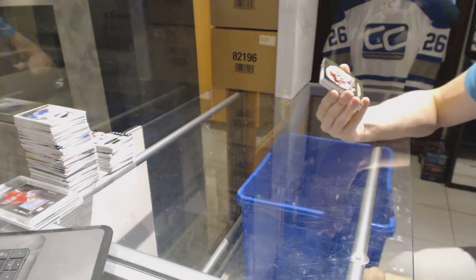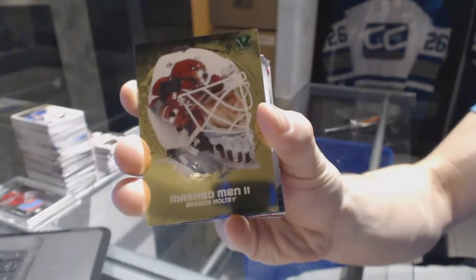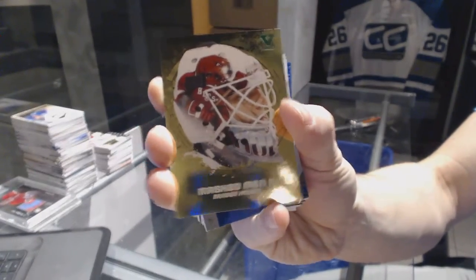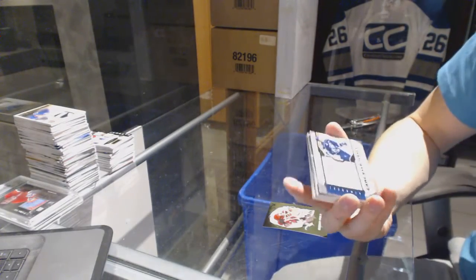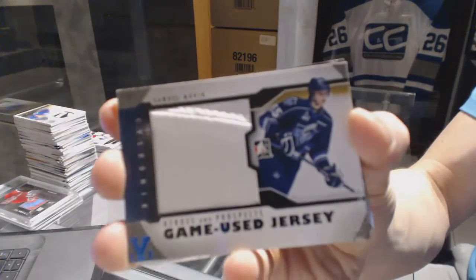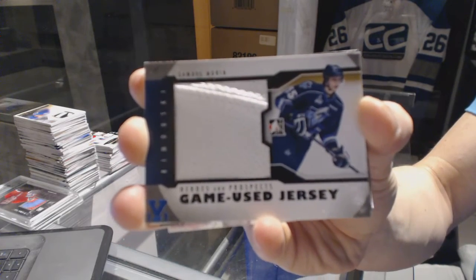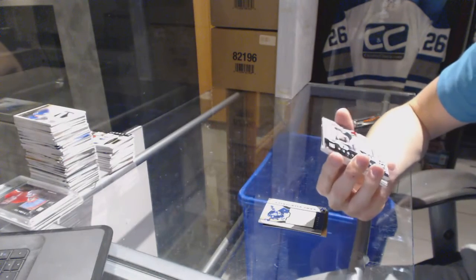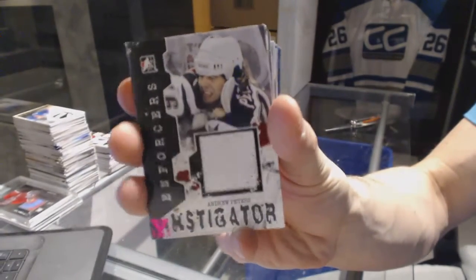We've got a Between the Pipes Masked Men 2 Gold for the Washington Capitals, Braden Holtby. We've got a Heroes and Prospects Game Used Jersey Black Blue 1 of 1 for the Philadelphia Flyers, Samuel Morin. We've got an Enforcers Instigator Jersey Black Purple 1 of 1 for the Buffalo Sabres, Andrew Peters.